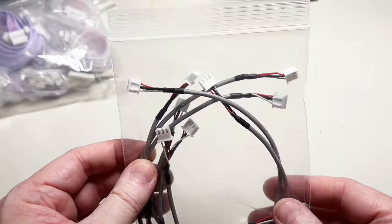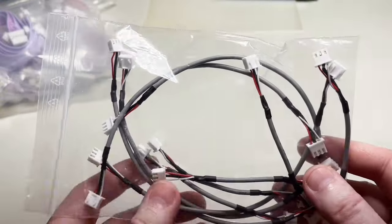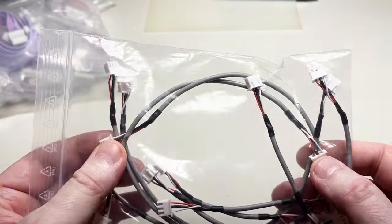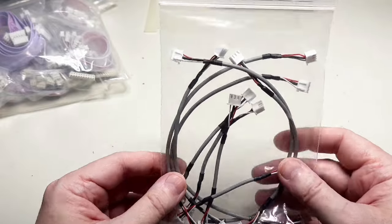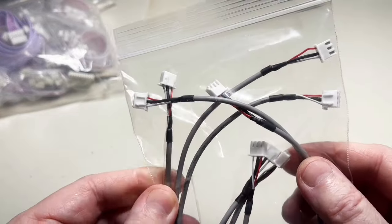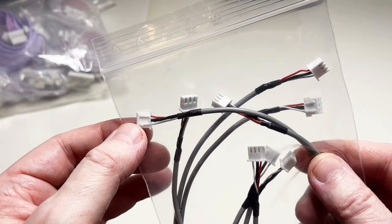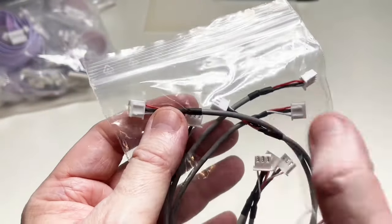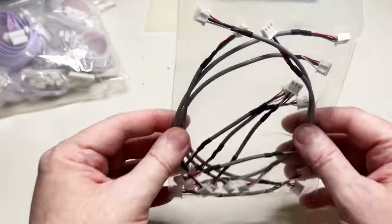One of my last things that I'll show you for today are these 10 and 20 centimeter screened cables. Not like a coax. They have 2 wires and the additional braid around it. So it is 3 pins.